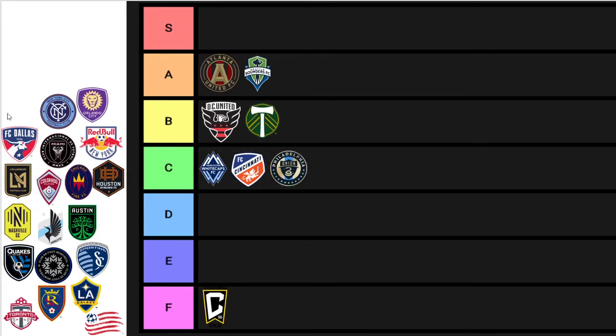And speaking of good but not great, New York City FC. Owned by City Soccer Group, the same group that owns Manchester City. New York City FC is another logo that's pretty decent, but again, nothing really great. It's just a logo that you look at and you say, yes, that is a soccer logo. I'm putting it in C tier.